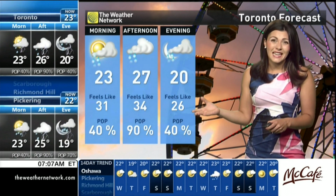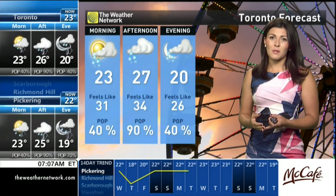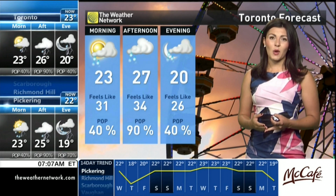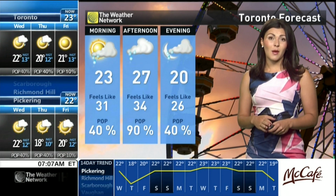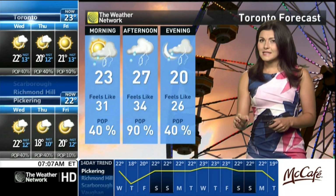If you have plans to go to the CNE, let's say, the thunderstorm risk is going to be there. Heavy downpours are a great threat with this. Even the winds are fairly gusty today. Southwesterly wind up to about 40 kilometers an hour. So today, not the best day to be outside.